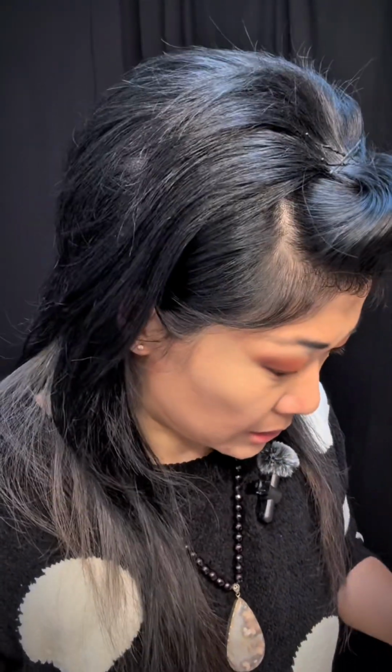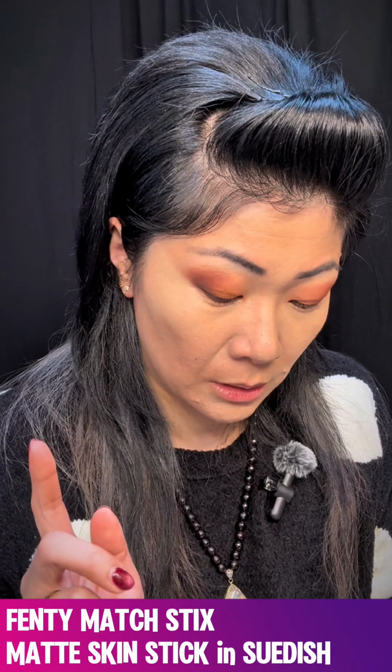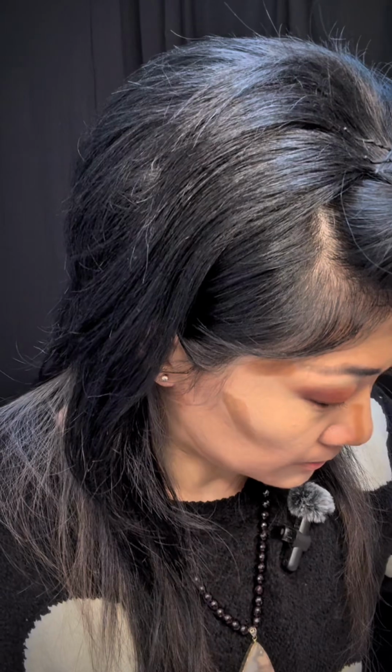All right, let's do some bronzer contouring. I'm gonna use the Fenty contour stick in the shade Suede-ish. No, it's not contour, it's Match Stix. Sorry, matte contour skin stick. I'm trying to use all the things in my collection that I don't use on the daily or often. Okay. BK Beauty 109.